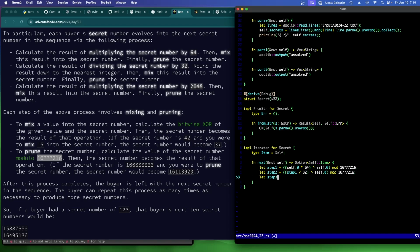And then step 3 is equal to multiply by 2048. And then mix, with step 2, not self.0 here. And again, mod this number. And that's it. And then self.0 is equal to step 3. Return Some step 3.